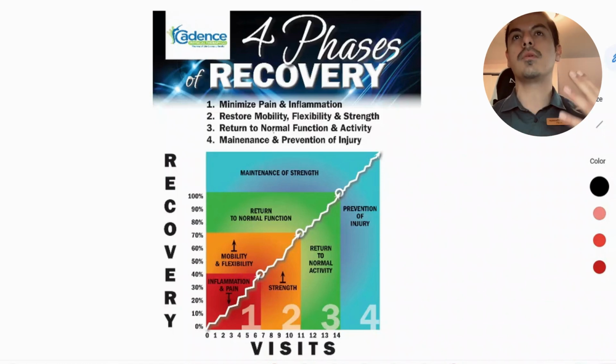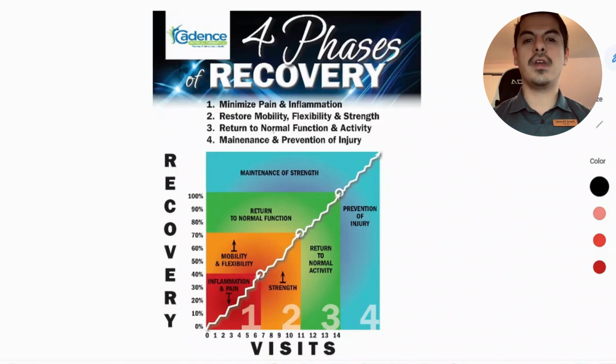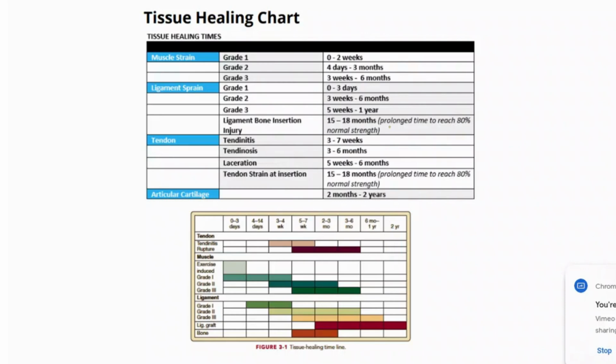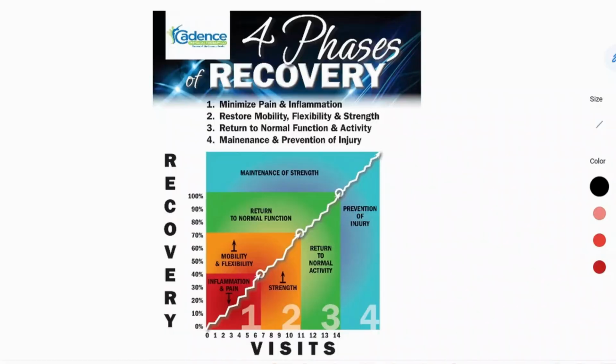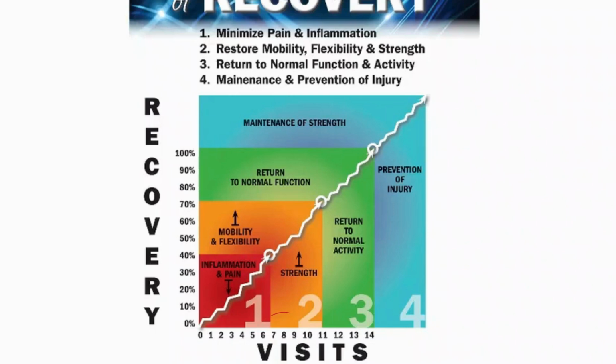What I have in front of you is our 4 phases of recovery. If you recall in the previous episode, many and even most musculoskeletal issues can take a pretty long time to heal: several weeks, months, and even as long as a year, depending if there's a complete break of a tendon or a breaking of a bone. But what we want to do here is expedite that process. I was finding that most of our patients get 40% better within about 6 to 7 visits, which is pretty awesome, considering it can take weeks and months for most issues to improve. Typically, from the results we've seen statistically in our clinic since we opened, about 40% improvements occur between that 6th, 7th, and even 8th visit.